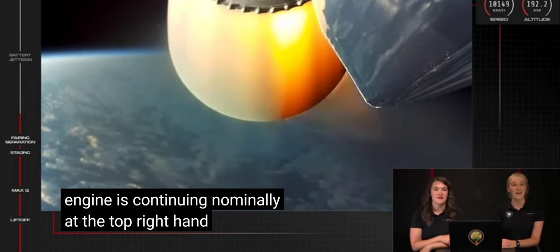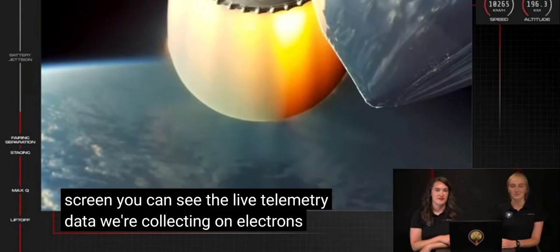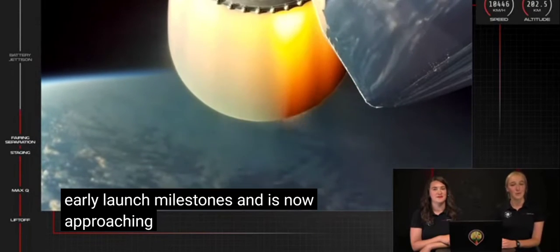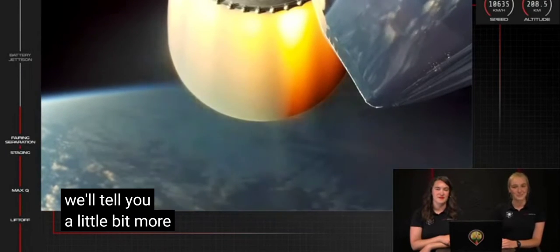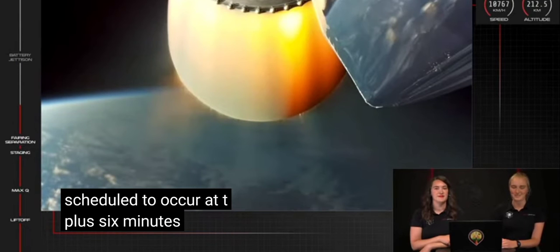At the top right-hand side of your screen, you can see the live telemetry data we're collecting on Electron's performance currently. Electron has made it cleanly through its early launch milestones and is now approaching one of its next critical operations, the battery hot swap on its second stage. We'll tell you a little bit more about what that involves close to the time it's scheduled to occur at T+6 minutes into the mission.